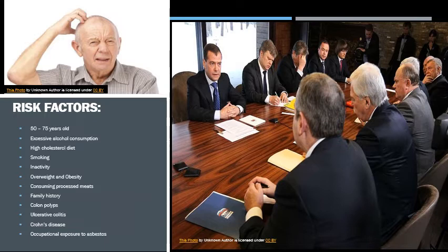Risk factors. 50 to 75 years old. That age group is at a higher risk, although it has been seen in people younger than 50. Those who consume excessive amounts of alcohol can be at a higher risk of developing colon cancer. Consuming a high cholesterol diet. Smoking. Decrease in physical activity, so inactivity, not being physically active. Regular physical exercise cuts the risk of colon cancer by about 40%, according to some observational studies that have been done.